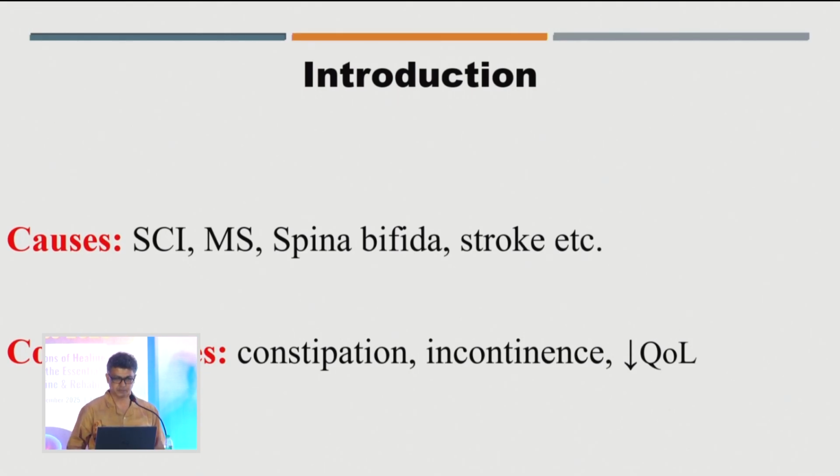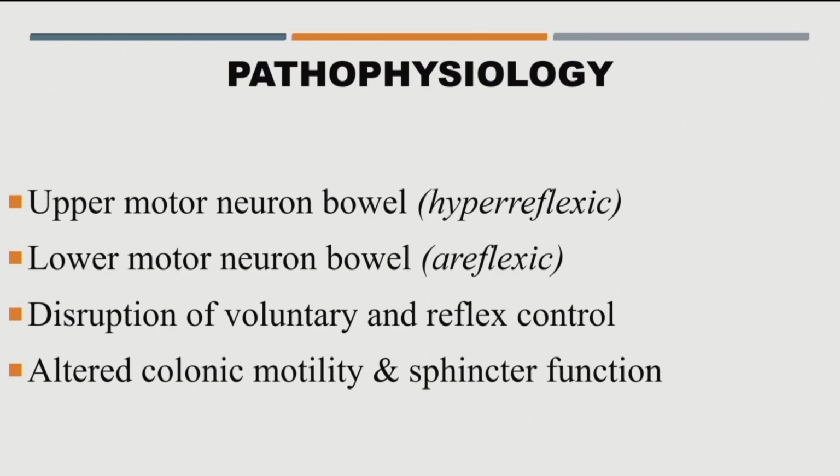Now pathophysiology: either it can be an upper motor neuron bowel, which is hyperreflexic, or a lower motor neuron bowel, which is areflexic, with disruption of both voluntary and reflex control, and it could be altered colonic motility and sphincter issues. Now if it is around the conus region, you might have a mixed picture of both hyperreflexia as well as areflexia.